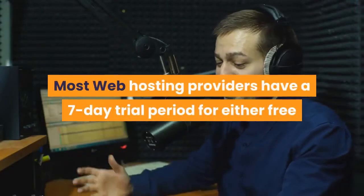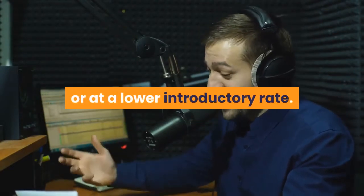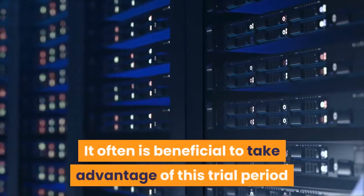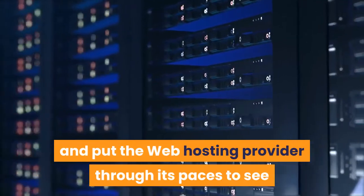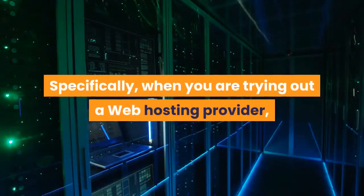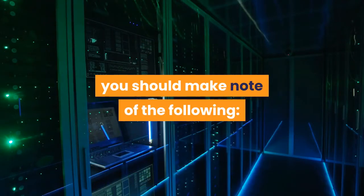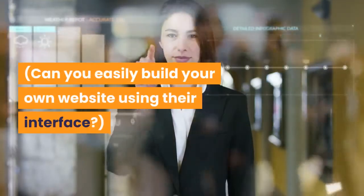Most web hosting providers have a 7-day trial period for either free or at a lower introductory rate. It often is beneficial to take advantage of this trial period and put the web hosting provider through its paces to see if it is a good fit for you or not. Specifically, when you are trying out a web hosting provider, you should make note of the following. Does the host provide a good website building interface? Can you easily build your own website using their interface?